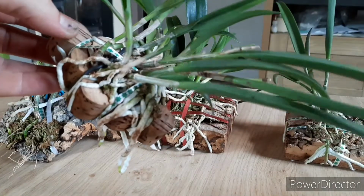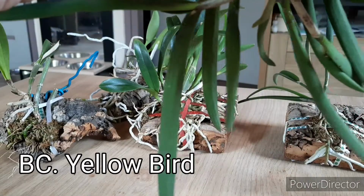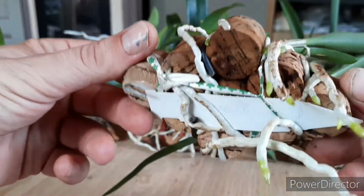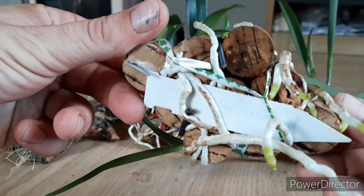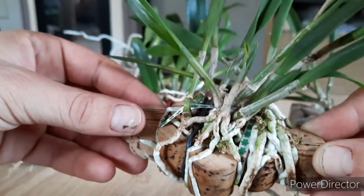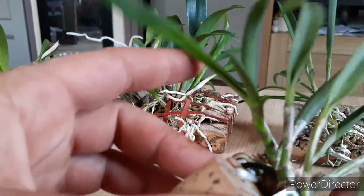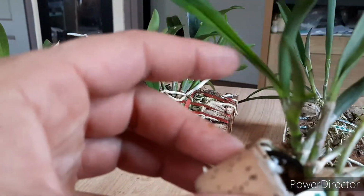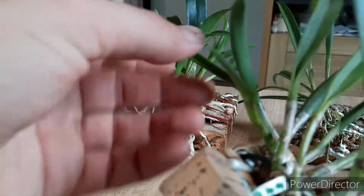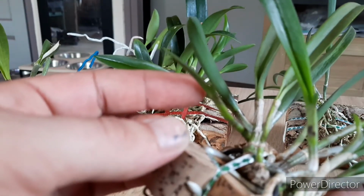We'll start with this one. My Cattleya BC of Brassavola Cattleya Yellowbird. It's really hugging its mount. It's branching, it's shooting roots everywhere. This is the latest growth. It grew this growth with me, while it was getting used to my settings. And this is the latest growth. It seems to look okay.